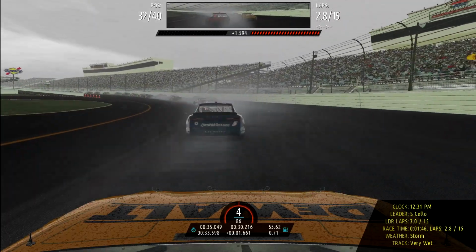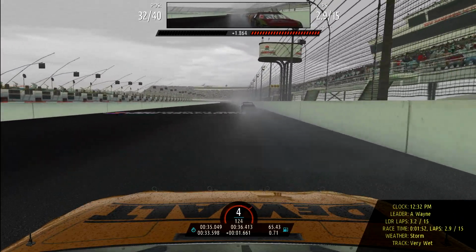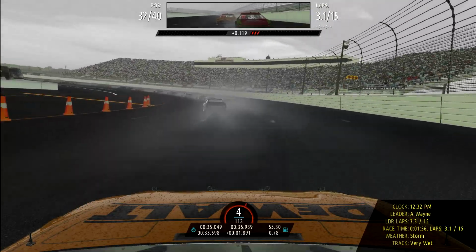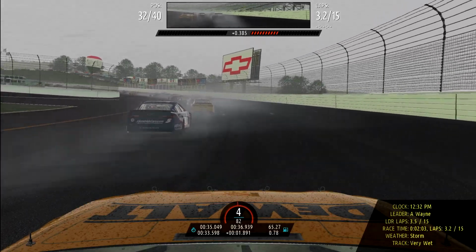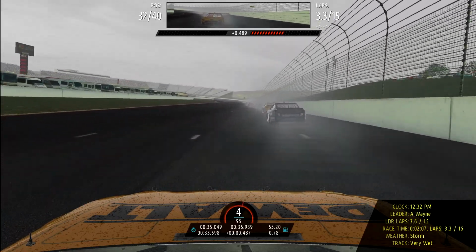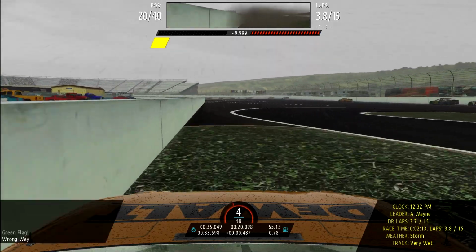Track conditions very wet, I would agree with that statement there on the right bottom of the screen. I tell you what, through the corners we're getting some good time made up, but other than that, we're not really going anywhere. If we can just keep this thing under control, I might be able to make up some track position. But right here, this is where it's just deadly. The exit of the corner is so sketchy, and I'm going to put it in the inside wall.